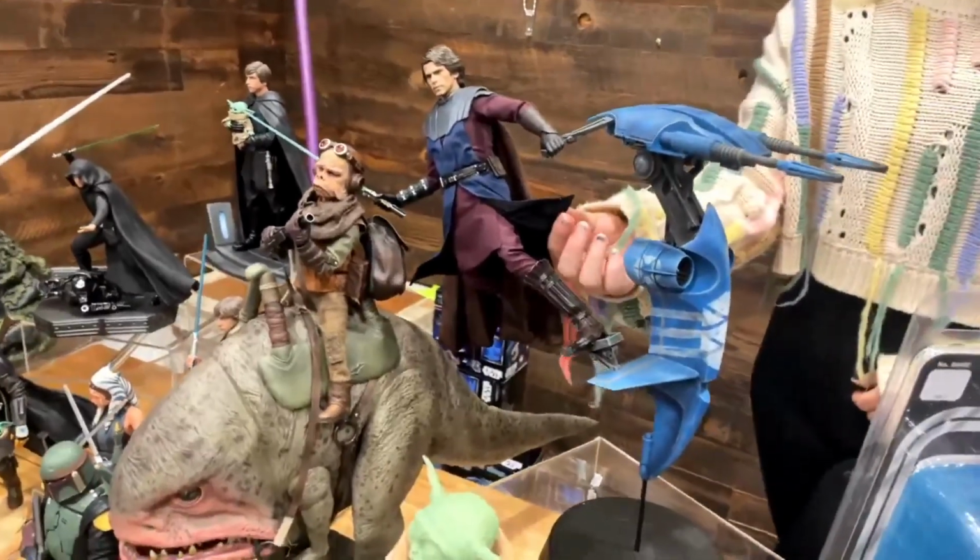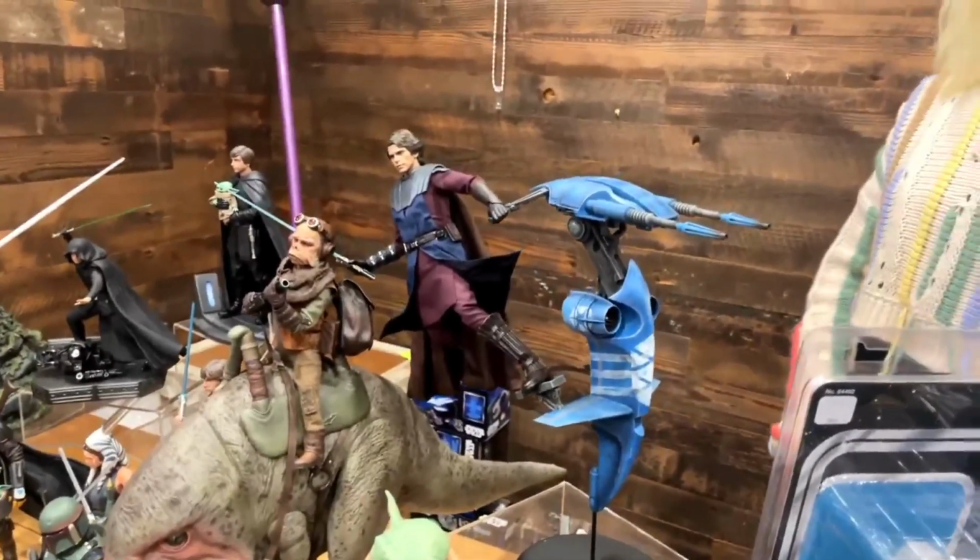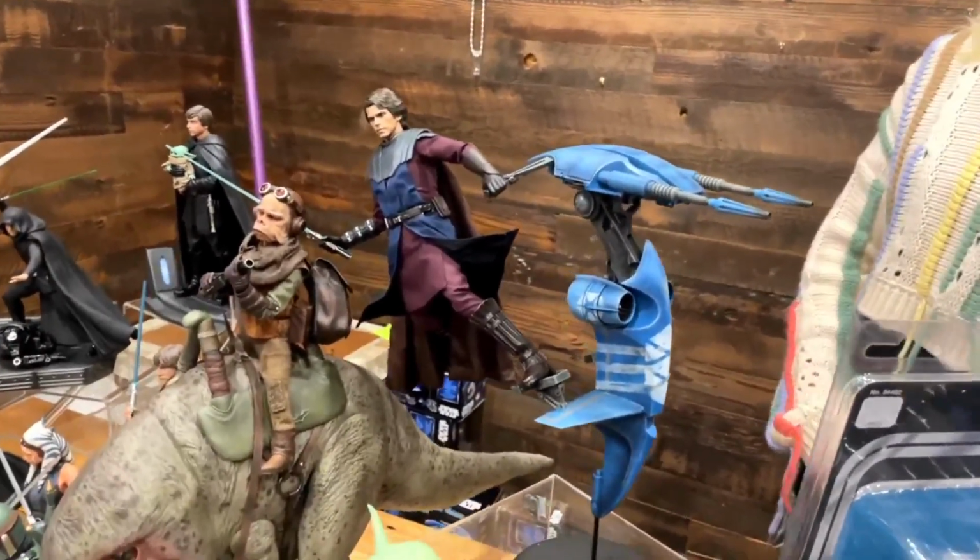It's a nice piece. You've got some wiring in there too, so you can pose it how you wish. You can make it billow if you like. Get some action in there. Very, very cool.